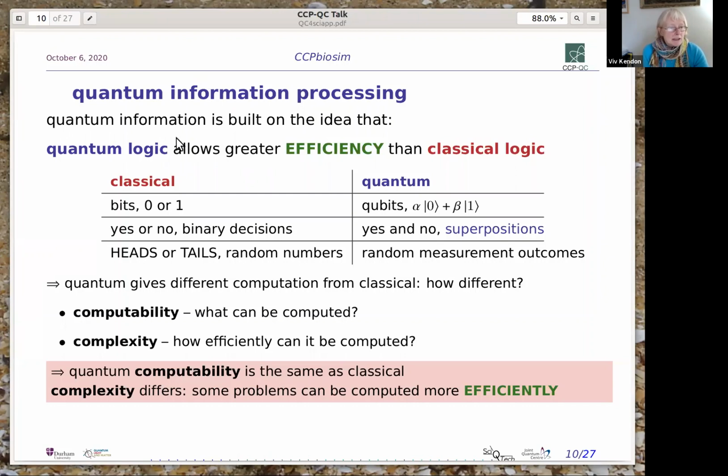So the whole of quantum information, including quantum computing, is built on the idea that quantum logic allows some tasks to be done more efficiently than classical logic. So if we think of a classical logic in which we have bits, true or false, what happens in quantum is you can have a superposition of the 0 and the 1, the true and the false, with complex phases. This alpha and beta are complex numbers here. And so you get binary decisions here, yes and no. Here you get the yes and the no, the 0 and the 1, but you can get the superposition of them.